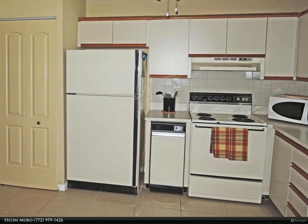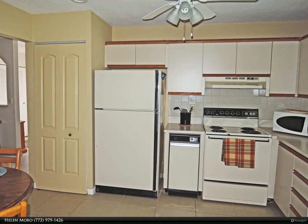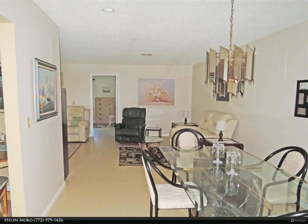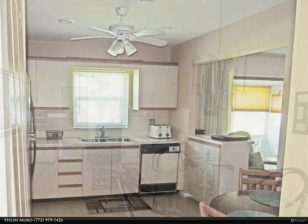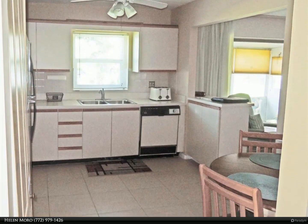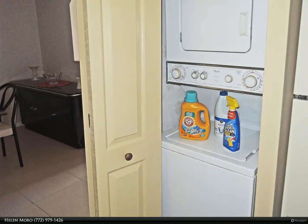Double pane windows, accordion shutters, Florida room windows, both bath vanities, sinks, mirrors, lights, and tub removed in guest bath, and new shower stall with glass doors. Now both baths have shower stalls with grab bars, and newer tile finishes. Tiled floors throughout, newer washer and dryer, upgraded laundry closet doors.